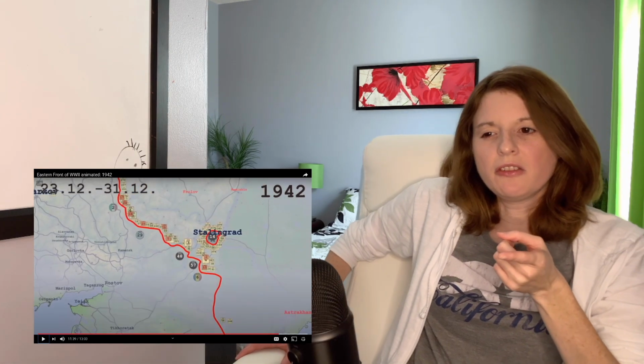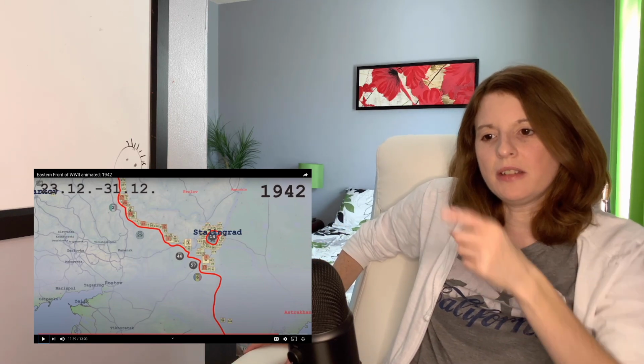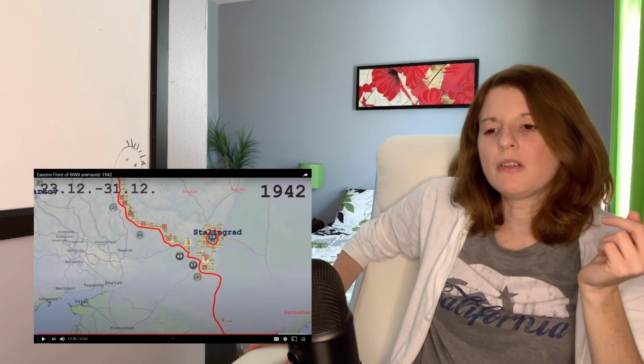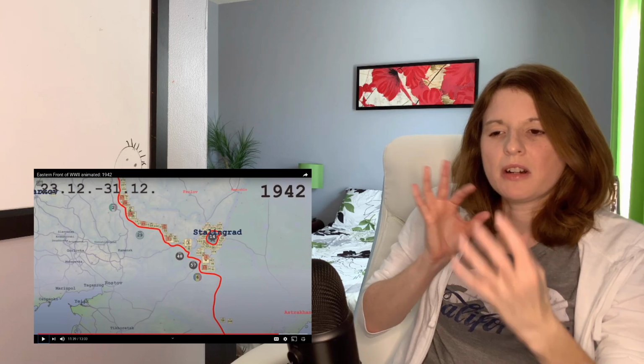So I'm assuming that the Germans are just kind of holding Stalingrad at this point. They look surrounded by Soviet troops. So are the Soviet troops kind of laying a siege to Stalingrad at this point, just kind of trying to wait them out?